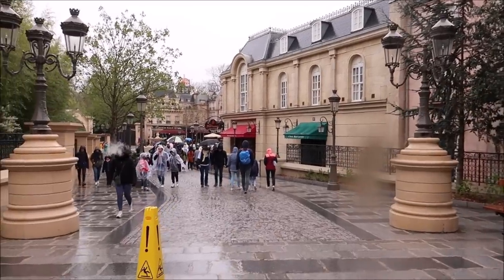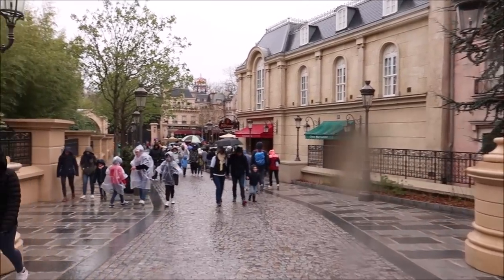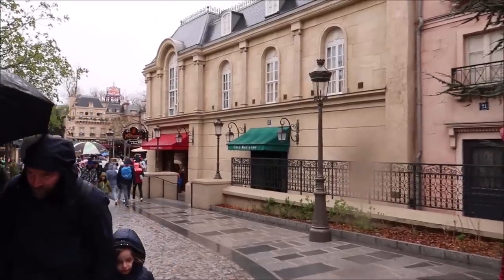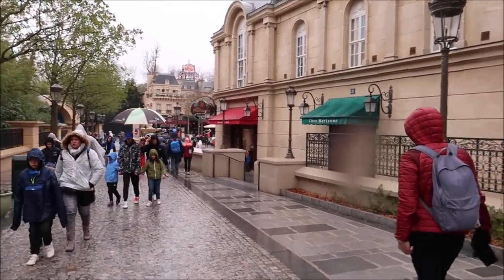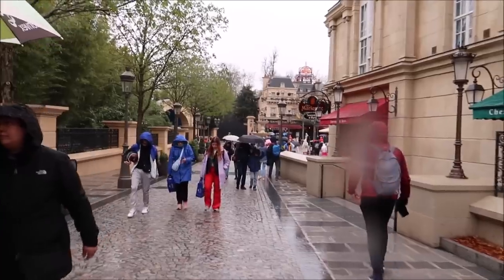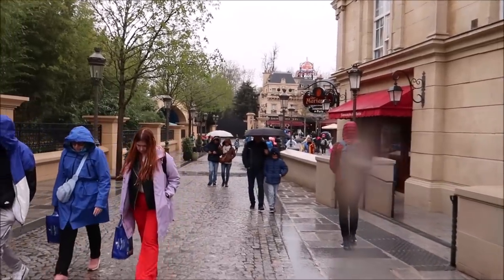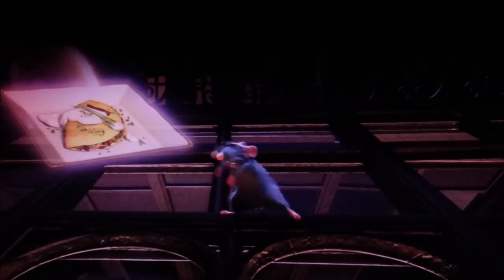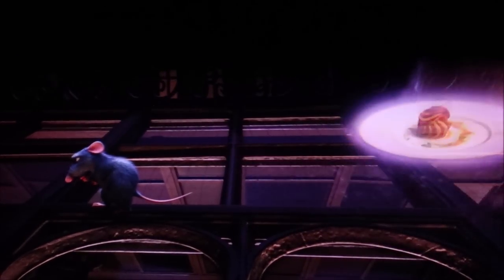We're definitely making our way back to Paris. Look at this, fanciness. And there's a restaurant back here that Remy's Ratatouille Adventure actually takes you through. At the end of ours, we go into that last scene. I'm pretty sure we go into the restaurant here. The rain's really starting to come down, but I think we're gonna do single rider here. Too simple. Voilà. Mais oui, that's it.